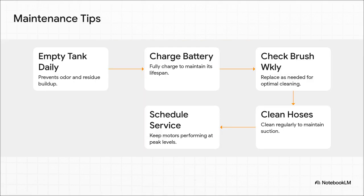And making sure that investment lasts is really straightforward. It just comes down to a few simple, regular habits. Empty the tank, keep the battery charged, check the brushes and hoses, and of course, schedule some regular service. These little steps will keep the machine running like new for years.